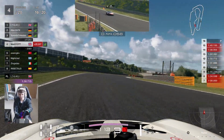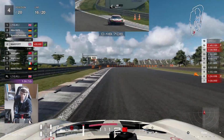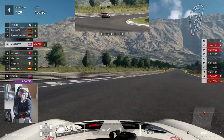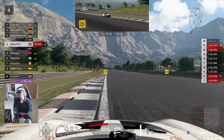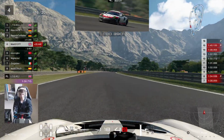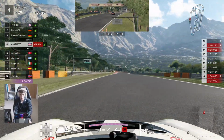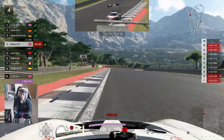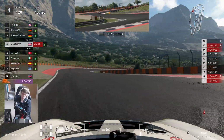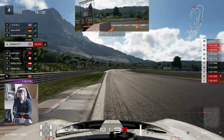Look at that, we've already taken a second out of him. See if we can get fastest lap as well then. It's a 1:30.7 at the moment, so that is actually about the pace we did in qualifying. We have a few hundredths quicker. So that guy's definitely got quicker as the race has gone on. But let's see if we can beat him anyway.